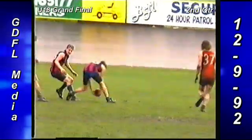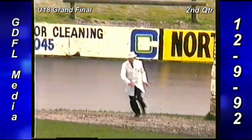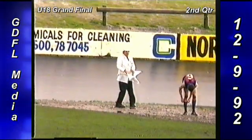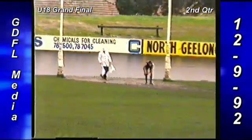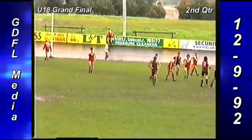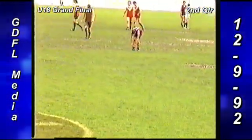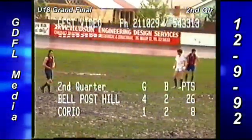Socked off the ground by the defenders. Here's a chance for Bellpost Hill. They picked the ball up. A high kick by Holsfield. It's swung around. I think it's gone through, and it's his second goal for the Bellpost Hill side here this morning, and a good goal there to Rudy Holsfield. Yes, Rudy, well, it's his second, Barry, I would suggest, and Rudy looks rather dangerous, doesn't he? He does. Good football from the Hill, and they're now starting to assert their authority on the grand final for the 1992 season. Bellpost Hill 4-2-26, leading Corio 1-2-8 on the guest video scoreboard.